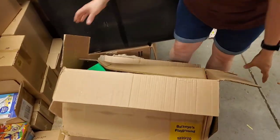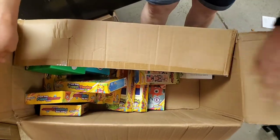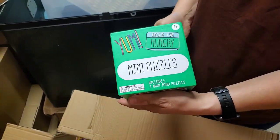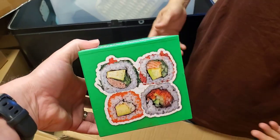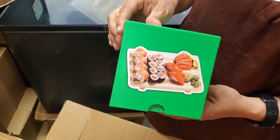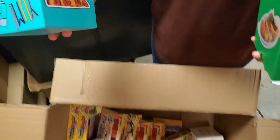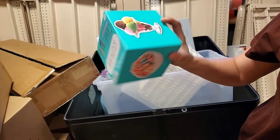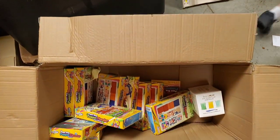That's the big thing. Room is a nice thing to have. Okay, these are cool. We've got mini puzzles. I think we sold some of these at one time or another on the fire sale. Yeah, these are kind of cool. So this one has like sushi and stuff. And then here's another one. This one has cereal, pizza, and ice cream. Nice. So it's got three mini food puzzles.